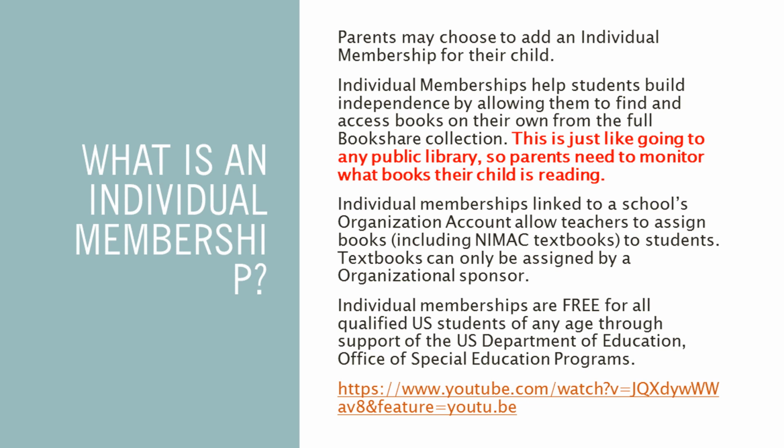Once the student has an organizational account, their individual account will be linked to their organizational account.